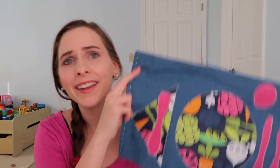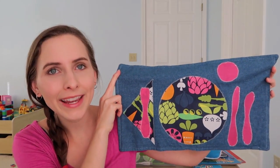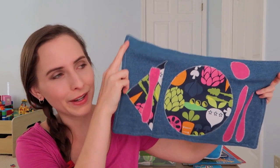I made this when I only had one child, but I thought it was so fun. It's a table setting, and the kids can practice putting a plate and a knife and a fork and a napkin and a cup to learn how to set the table. It's just a little cloth mat, and we have play silverware and plates in our playroom that they can practice with. They don't have to cost a lot of money. A lot of these things are just stuff you have around your house that you can put together over time and accumulate a nice variety of toddler type activities.